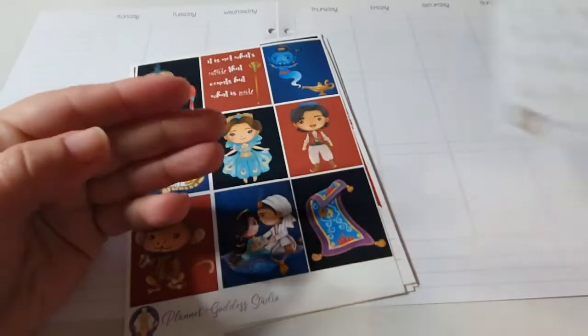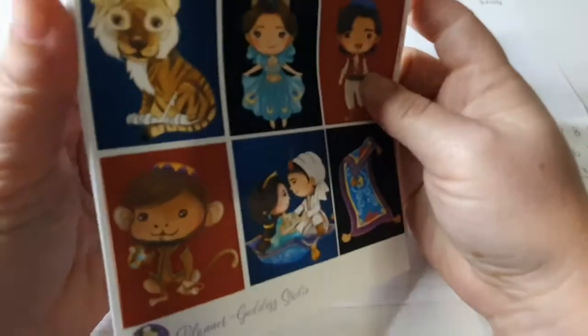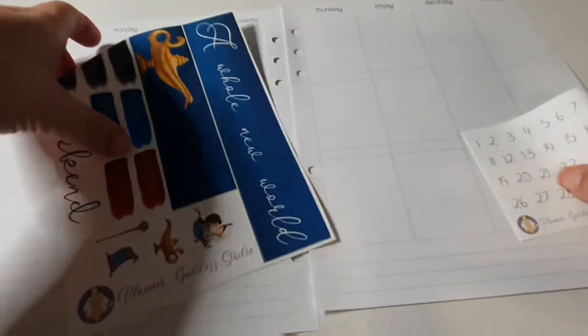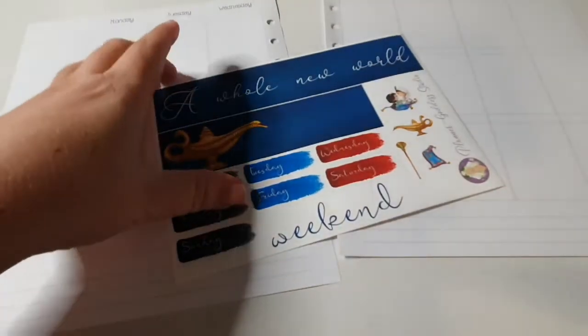With each kit, you do get your numbers with Planet Goddess Studio, which is awesome. And yeah, I'll just put the foundation of the kit down first and I'll catch you all at the end to chat about what I'm doing.